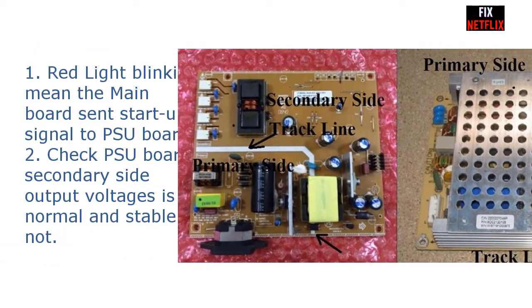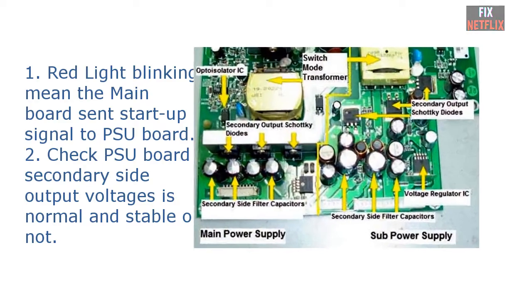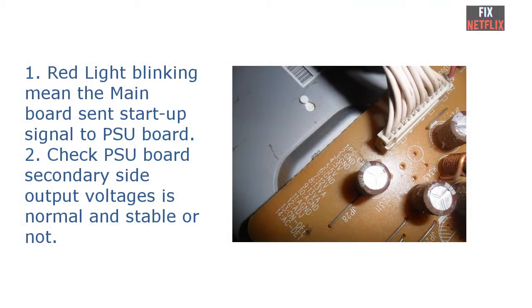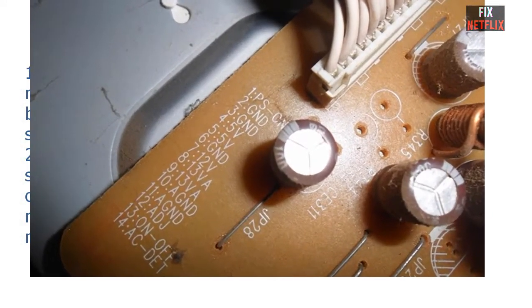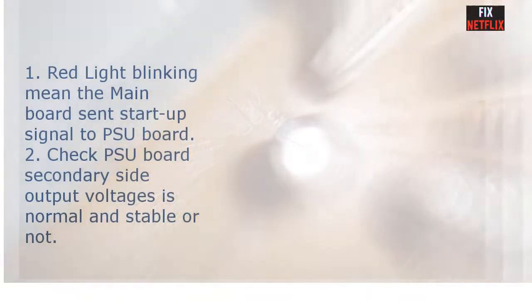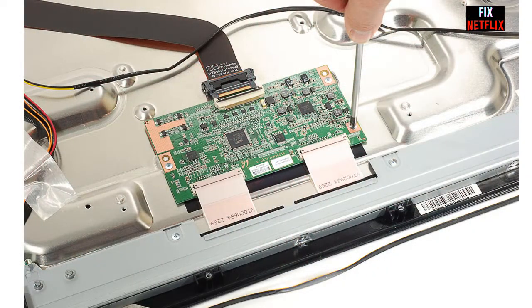So in that case, you still need to check if the PSU board secondary side output voltage is normal and stable or not. And if all voltage outputs are normal and stable, including the BL on and PS on, that means the power supply on signals appear, and that means the problem is in the main board. Make sure that it is in TV mode. If not sure, then you must also check the T-con board too.